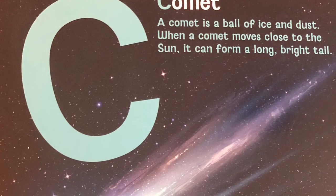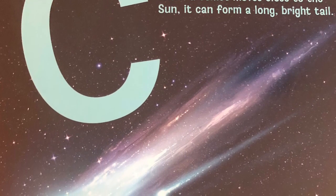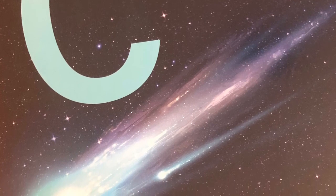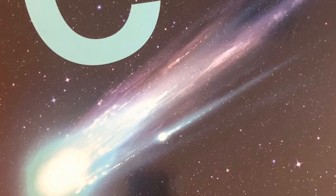C. Comet. A comet is a ball of ice and dust. When a comet moves close to the sun, it can form a long, bright tail.